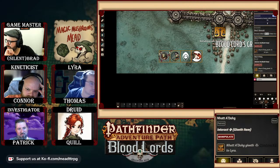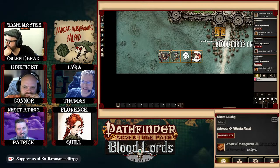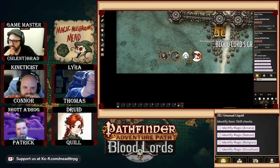Okay, so figured out that that is a bark skin potion. I'm gonna wait until he's done dragging stuff so that I can post what these things are. And then I think this is the last thing. Yeah, one last thing that is not identified.